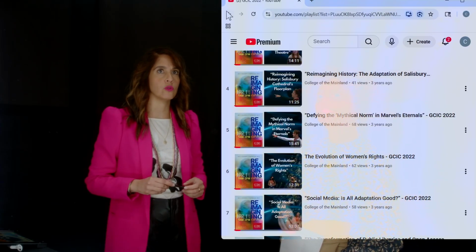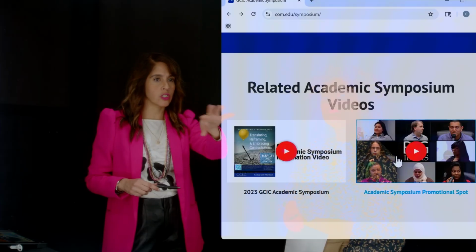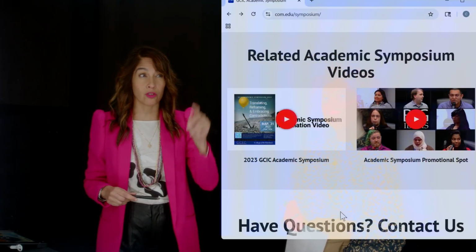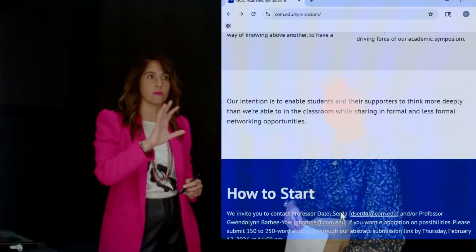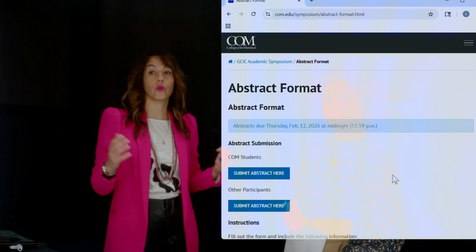We can go back to the previous page. If you scroll down, there's a couple more information videos, but really I think we want to spend time talking about the abstract. So the abstract submission portal is way up here. So what is an abstract?